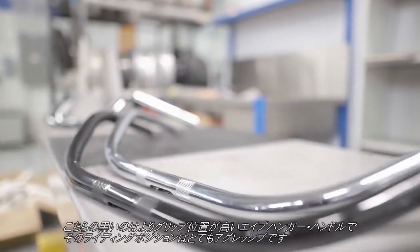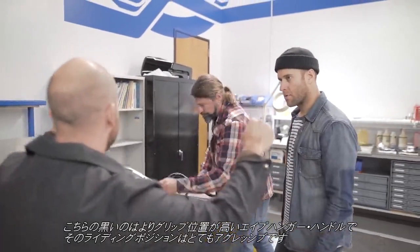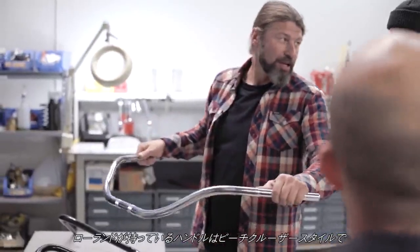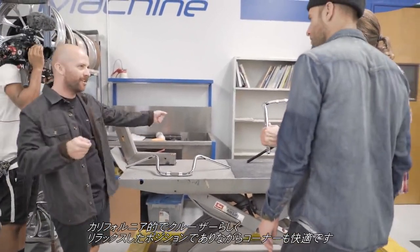Cool, man. Well, the black one right there is considered a king ape, so it's a really aggressive kind of posture. The one right now in Rolling Sands is more of a beach style bar, more of a cruiser, kind of relaxed, California style, easy turning.